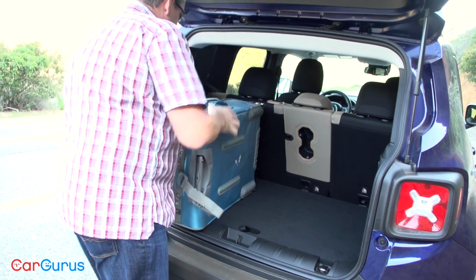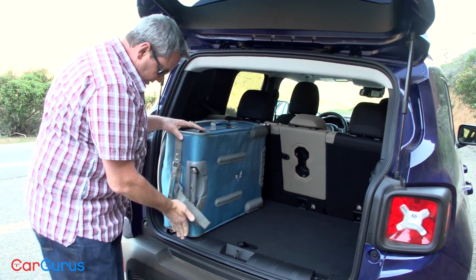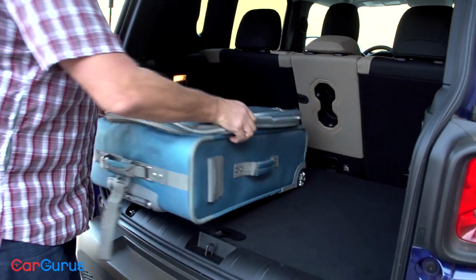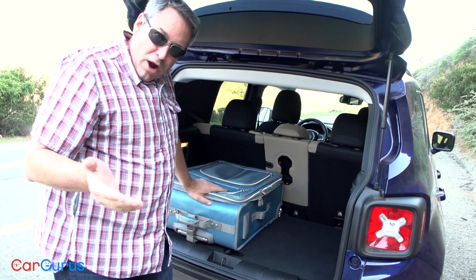I think that if Jeep had paid just a little extra attention, they could have made this cargo area another few inches longer, and you could stick 3 full-size suitcases across, but they didn't do that. Now, you'll notice I don't have my usual compact folding stroller prop with me.